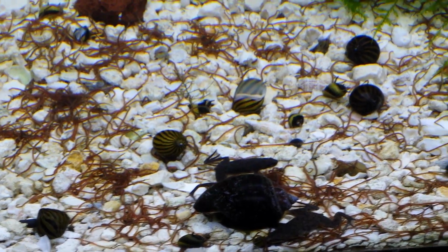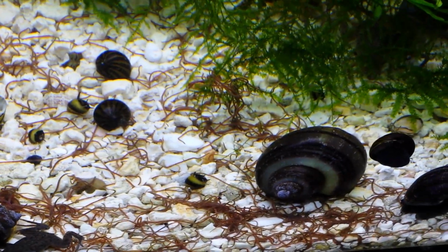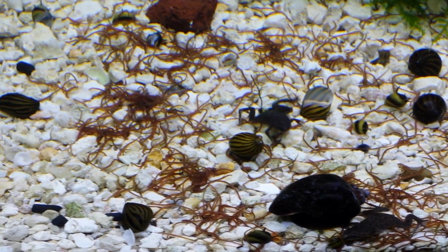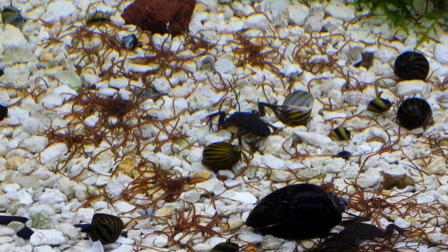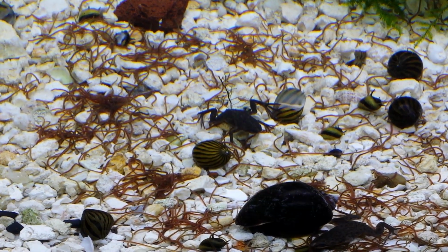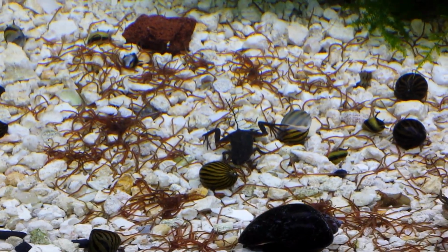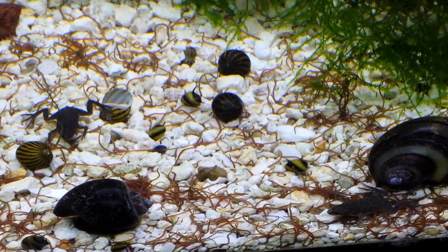So yeah, dwarf frogs, they make awesome additions. Kids love them. They're great at controlling fry. If you have guppy babies or something like that in there, these will eat them. If you're worried about too many live bearer babies, these will eat them. Just like they're eating these worms, as the worms move, they want to eat them. So they're one of the cooler bottom scavengers, and they're very popular.